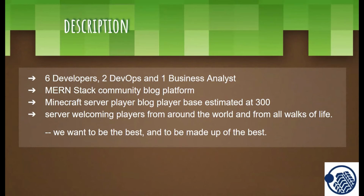Great Phermesia is a Minecraft server for players. It's a player blog and a player base of about 300 players, and the server welcomes players from all around the world. And then there's our slogan: we want to be the best and to be made up of the best.